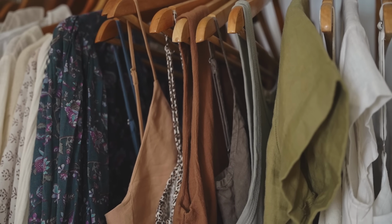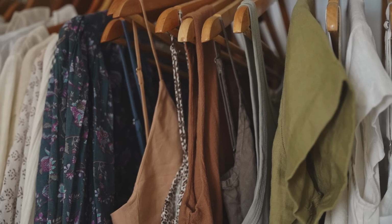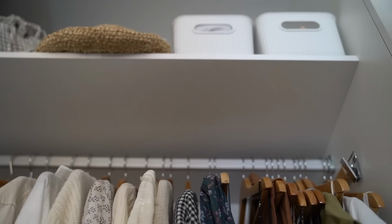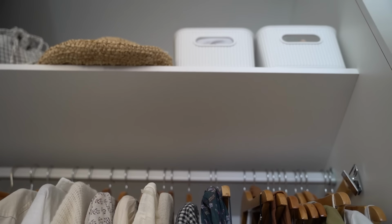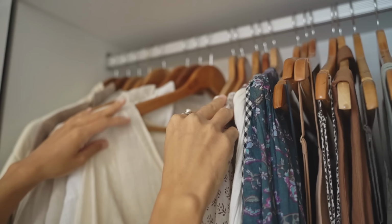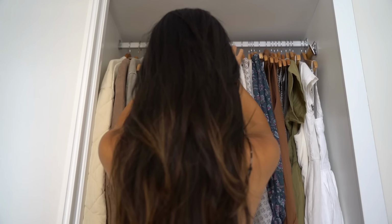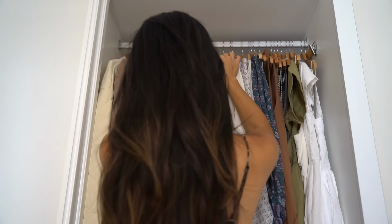It's a lot of pressure, and it takes a lot of effort to upkeep a perfectly curated wardrobe, because life happens. Our clothes wear out, our weight fluctuates, we change our mind, our lifestyles, and sometimes we might fall back in love with our old pieces.